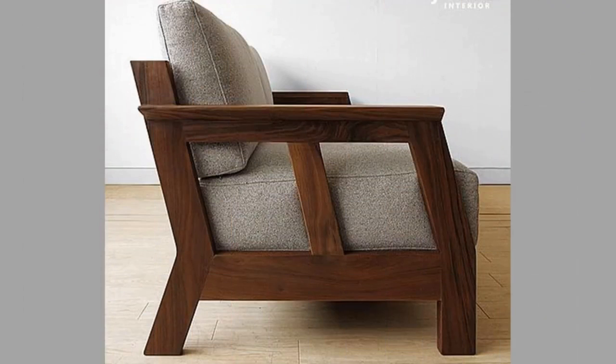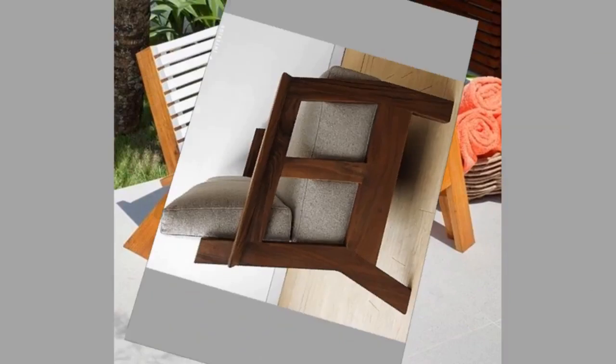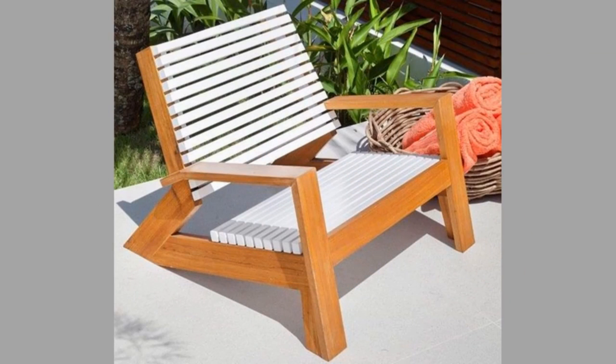2. Attractive. Wooden furniture already looks very beautiful, and the carvings made on them further enhance their appearance. They can easily match up with the interiors of your home, no matter if you have a modern or contemporary setting.